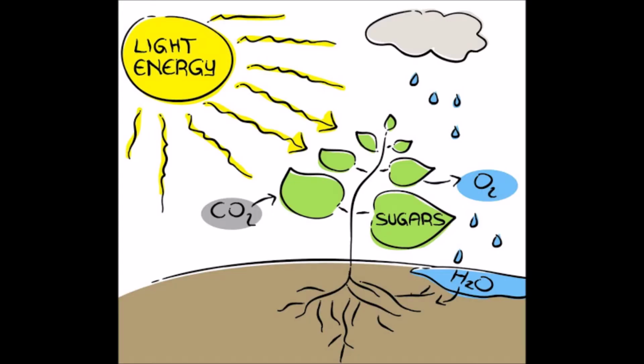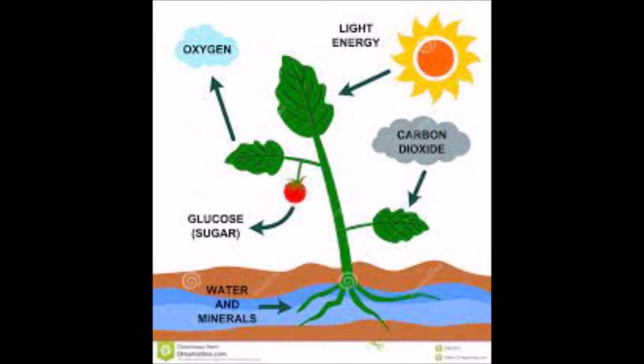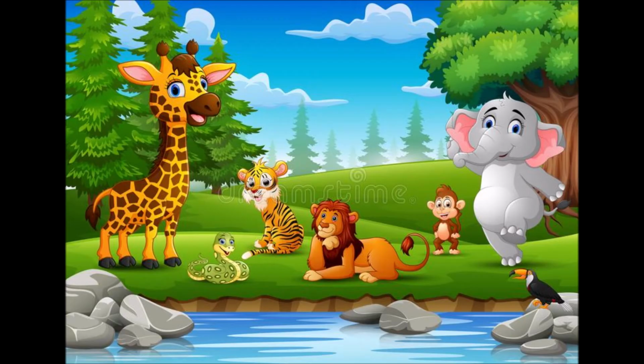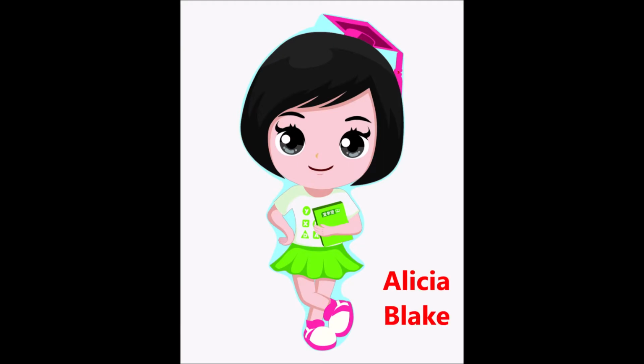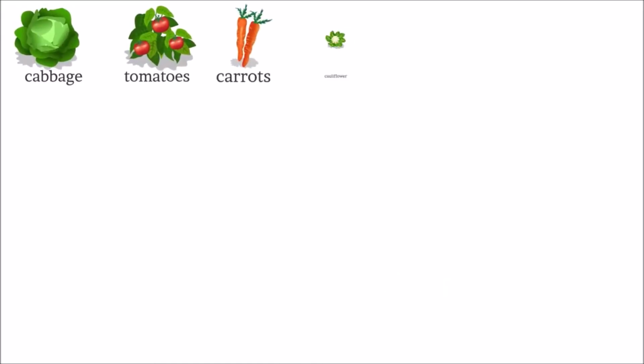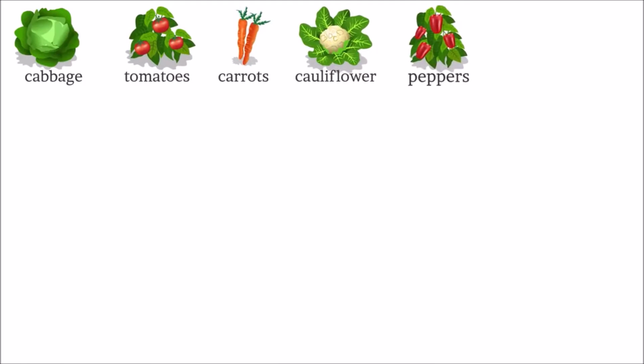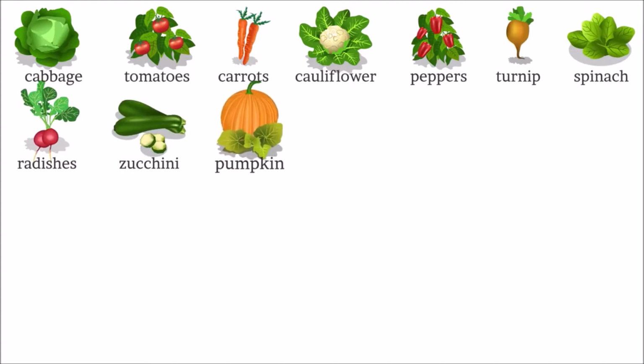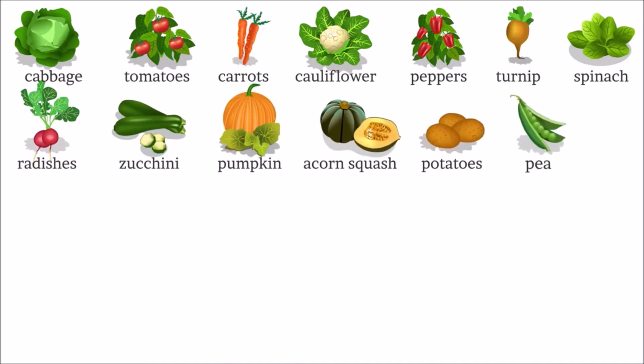When plants photosynthesize, they take in carbon dioxide. They combine this carbon dioxide with energy from the sun and water, which is taken up by their roots. All this is combined to make food. Plants provide foods for both humans and animals. Alicia, can you give us some examples of foods that we get from plants? Tomatoes, carrots, cauliflower, peppers, turnip, spinach, radishes, zucchini, pumpkin, acorn squash, potatoes, pea, onion.